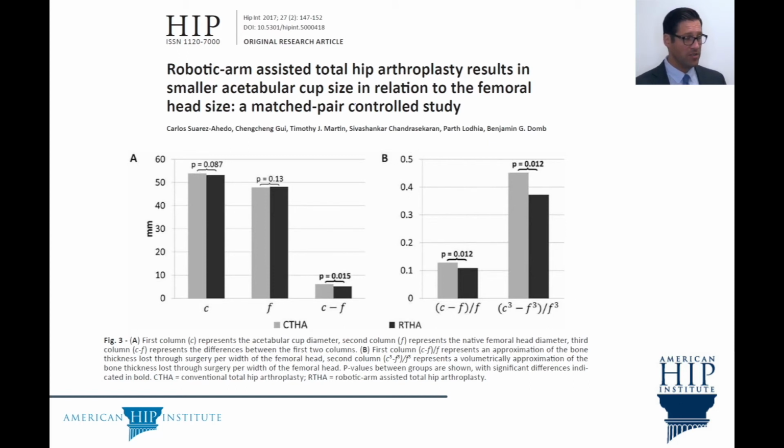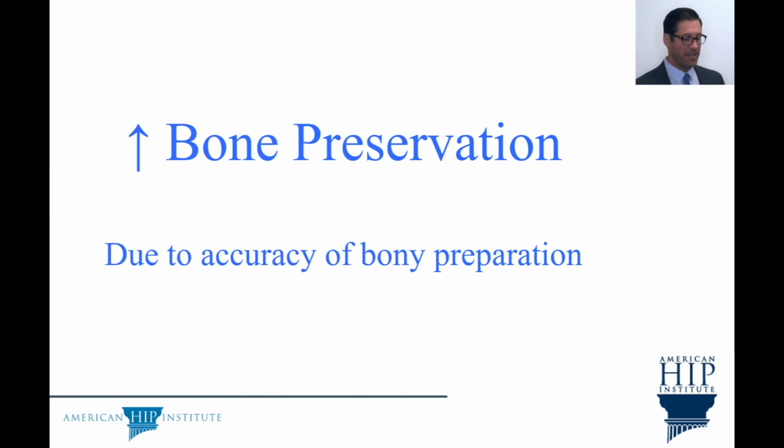What about bone preservation? Now, because of the accuracy of reaming, we found in this study, which was published in Hip International, that the average cup size used was slightly smaller relative to the size of the femoral head. Or in other words, because of the improved accuracy in reaming, we did not need to take as much bone and achieved good fixation of the cup without over-reaming anteriorly or posteriorly. So this results in improved bone preservation due to the accuracy of bony preparation.